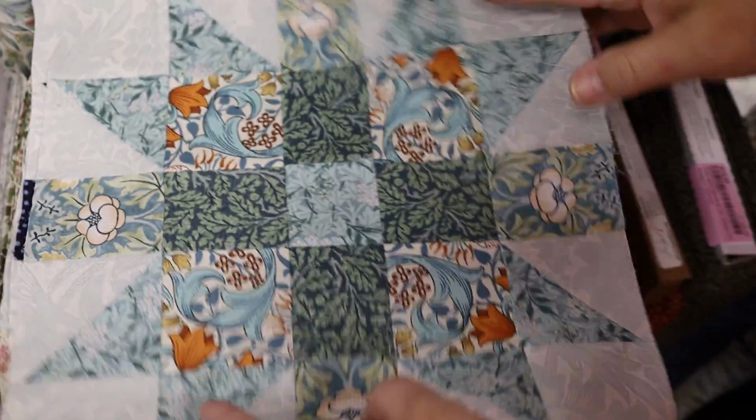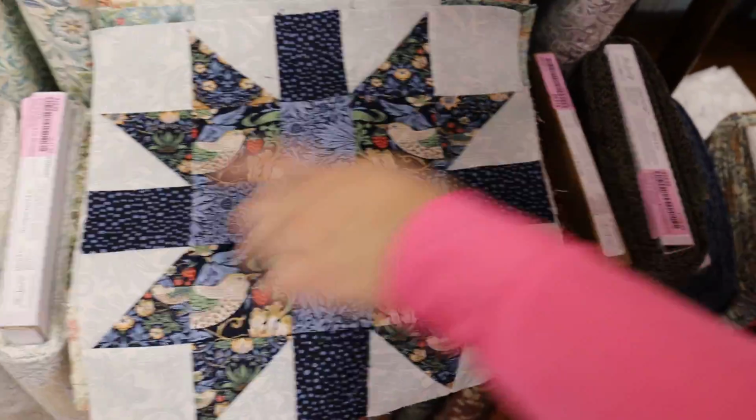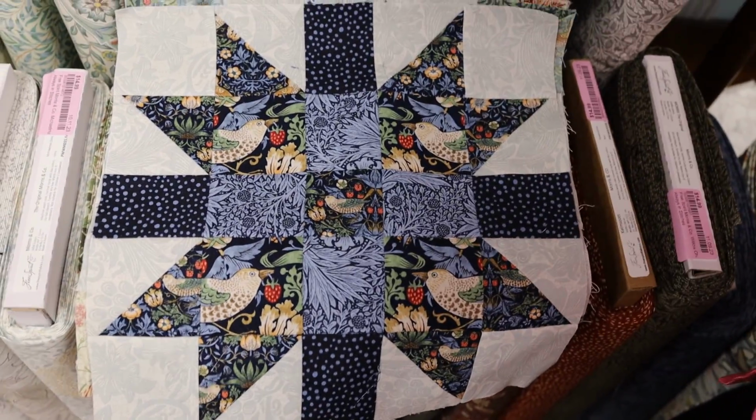Did you use that new lighted ruler we got? I did not. I just had a ruler that I used. Look at these guys facing each other, because we didn't have the ruler when we were making it.